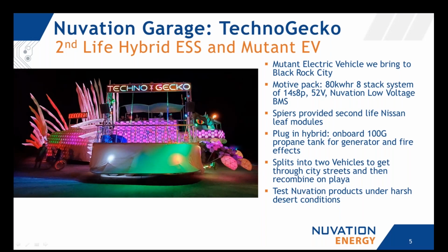And then the other type of energy storage system is the one done in our hobbies. And so as a fun bit about me, we build Mutant electric vehicles that we bring to Black Rock City. And this is TechnoGecko, which is a Mutant electric vehicle built off of Second Life Nissan Leaf modules that we got from Spears. It's a 80 kilowatt hour system. It's actually a series plug-in hybrid with an onboard 100-gallon propane tank that allows us to run the onboard propane generator and the fire effects that are on the vehicle. So a little bit about my background and the things that I do. This gives us an opportunity to test Nuvation's products under some unusual and harsh desert conditions.